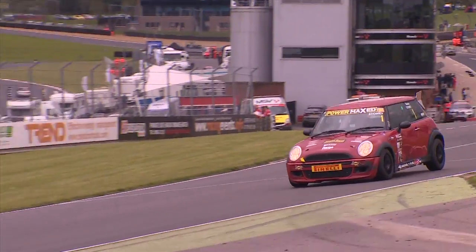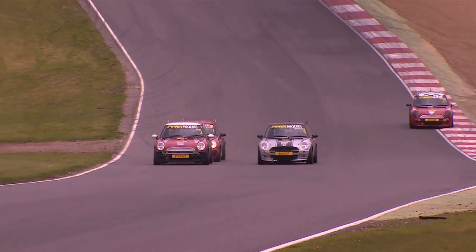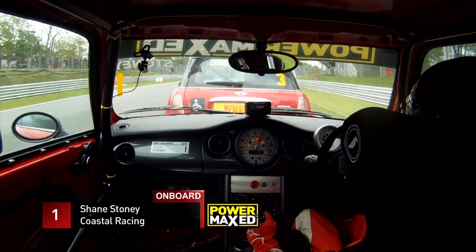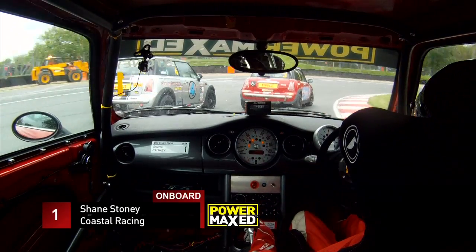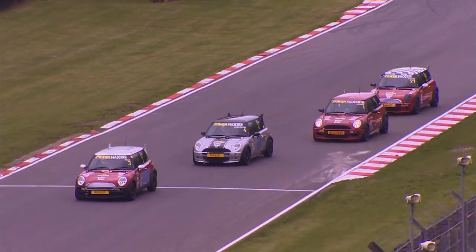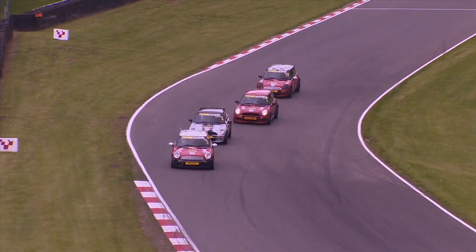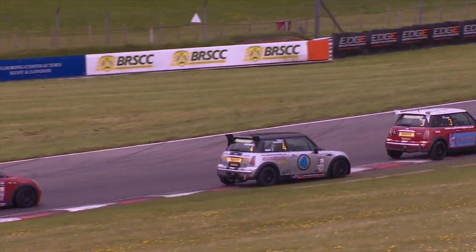Meanwhile, Gideon Cresswell has been caught by both Ricky Page and Shane Stoney, and Cresswell goes sideways. Josh Gollin also been overhauled, and therefore Ricky Page looks to move into the lead of the Cooper class. He does just that with assistance from Shane Stoney, who can't then go through himself because we've got recovery of a car up at Druids. So instead, the leading quartet turning through Graham Hill Bend.